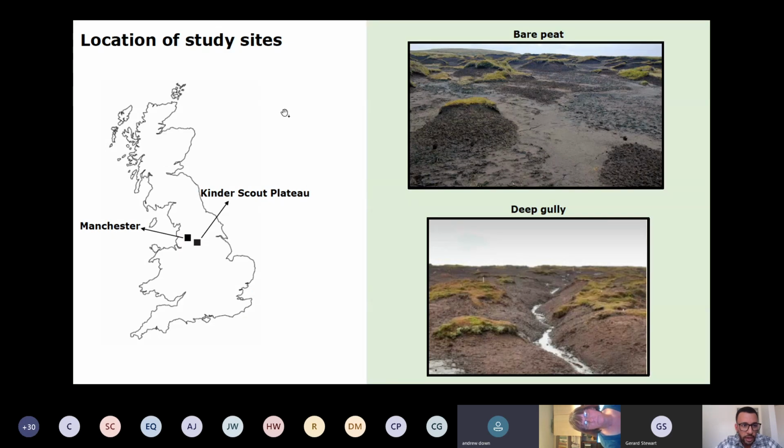So the BACI experiment, which stands for before-after control intervention, the sites were in Kinder Scout Plateau, which is just southeast of Manchester. This experiment provides the first controlled catchment scale experimental evidence of the impact of these interventions on peak reduction and lag time increase.